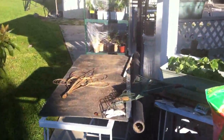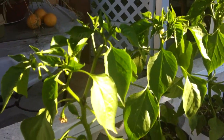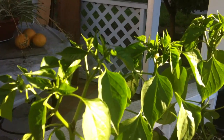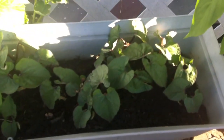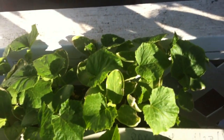And here's my other setup. We got these ones at Kmart. This is the Anaheim pepper. As you can see, they're already starting to flower, and I should start getting some within the next 2 weeks or so. These ones are my Royal Burgundy beans, and these ones are the Golden Wax. Right over here are the Japanese cucumbers. Got those going. I'm going to be transplanting them soon. And again, over here is my other setup.